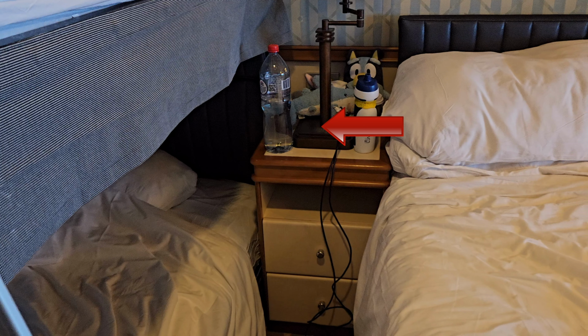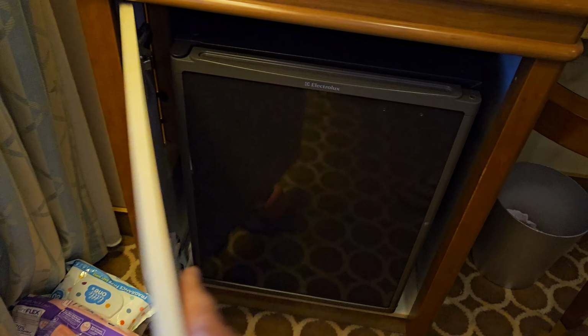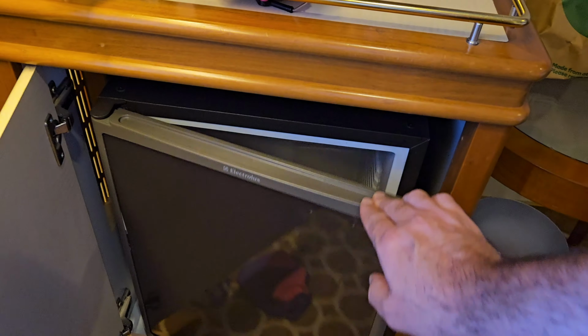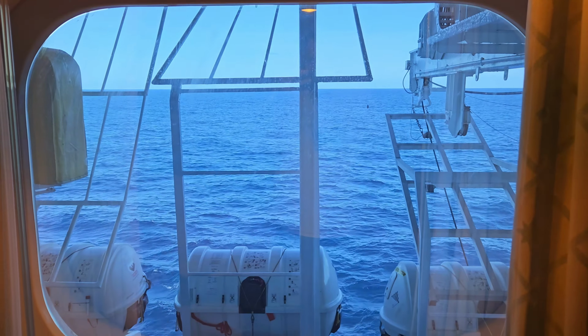Next to the beds is a lamppost which has USB connections on it. Underneath the TV is a cooler, which is more than capable of keeping things cool but not to a freezing cold temperature. The obstruction from the windows is the lifeboats, but they aren't completely overtaking the view.